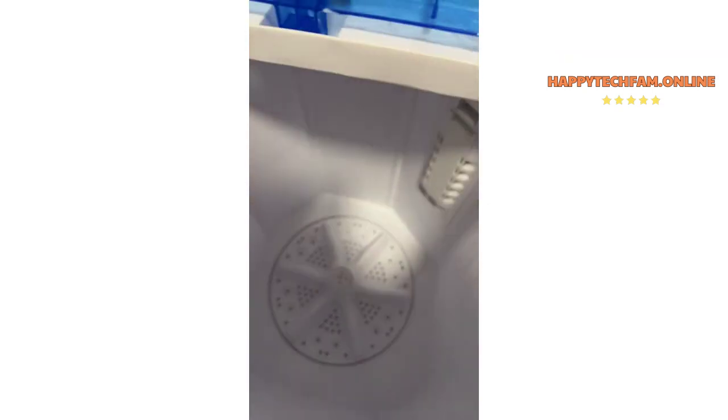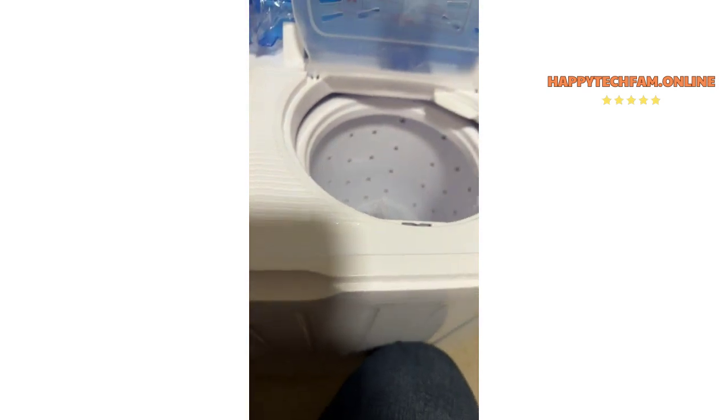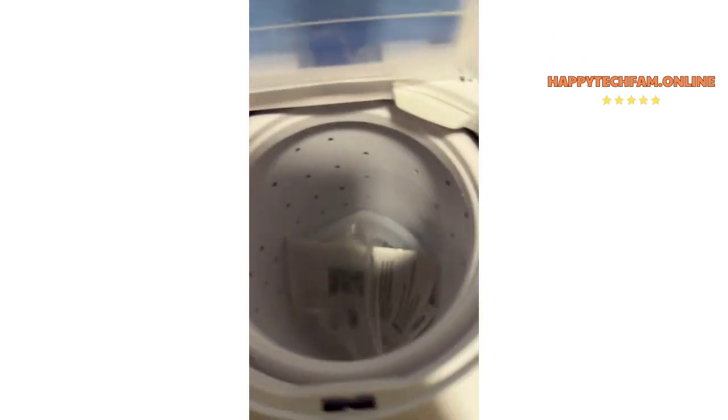Received the machine today, and it's dirty inside, and for some reason it's wet. Like it came out of the box wet. I don't understand.